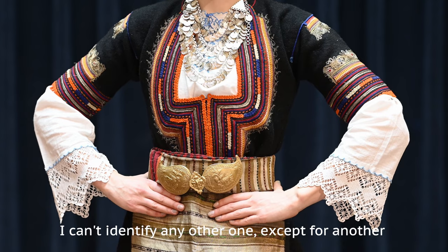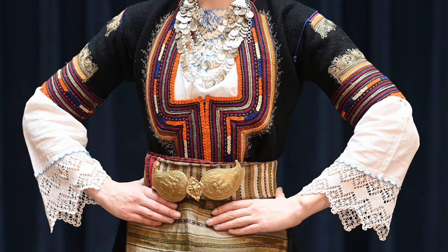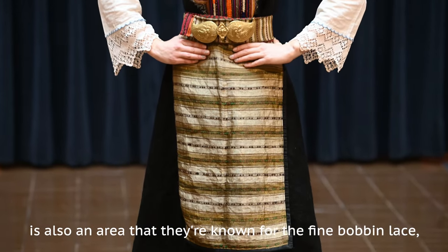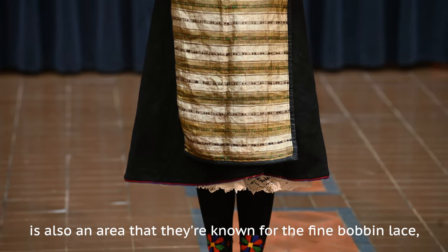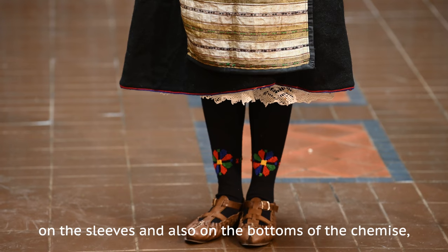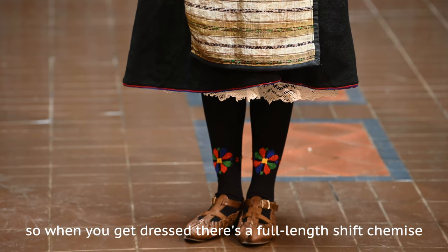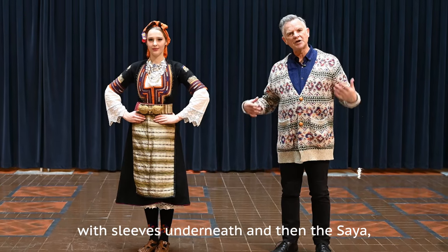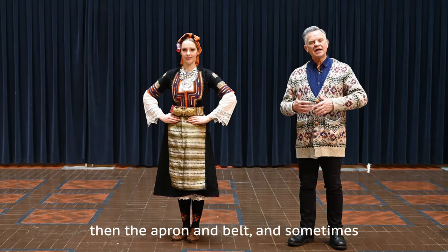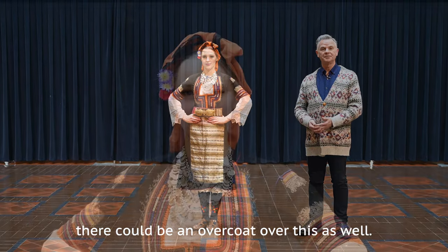I can't identify any other one except for another neighboring costume, which has a similar sort of shape. The other thing that is notable is that lace is also an area that they're known for, the fine bobbin lace on the sleeves and also on the bottoms of the chemise. So when you get dressed, there's a full-length shift chemise with sleeves underneath, and then the saya, then the apron and belt, and sometimes there could be an overcoat over this as well.